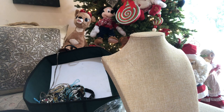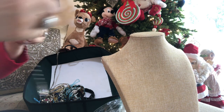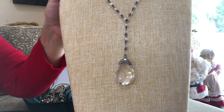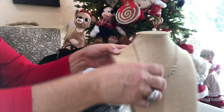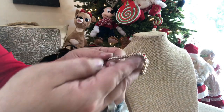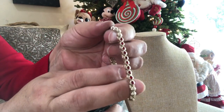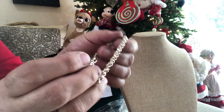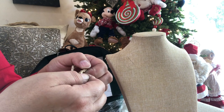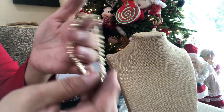This daintiness is 4. Very pretty. That's 4. This is 5. It's got red stones in it. It's got a really nice clasp on it, so I don't know. That's 5.